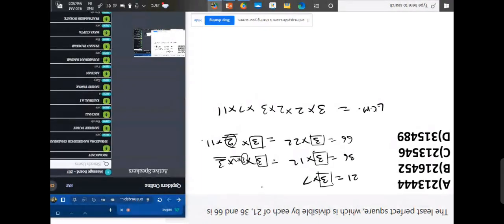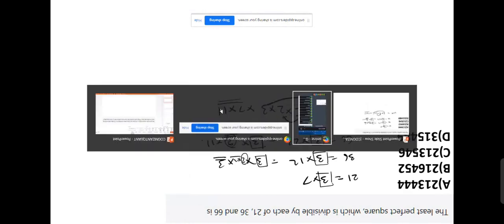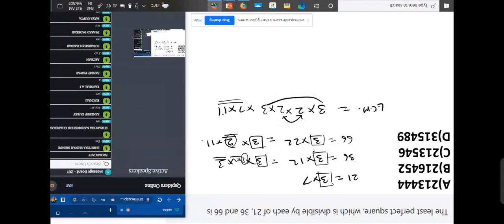Clear till this. Now, is it a perfect square, guys? Is it a perfect square? Nahi. Abhi tak to nahi hai, because this is 3 into 3. Yeah, it is a perfect square. 2 into 2, perfect square. But here, 7 into 11, that is 77. Okay, 77 is not a perfect square.